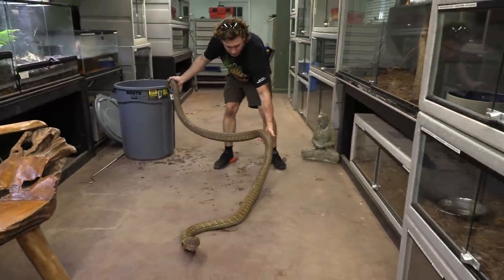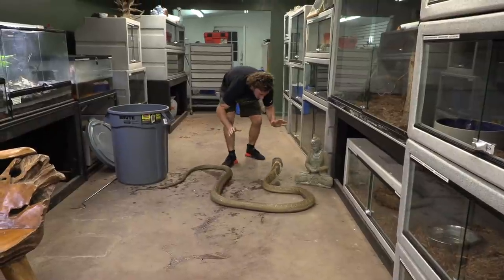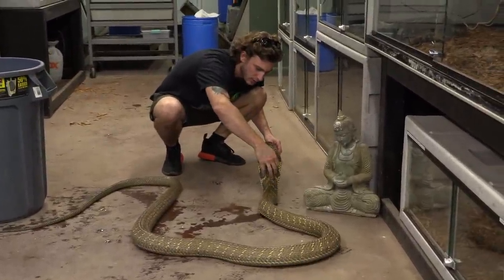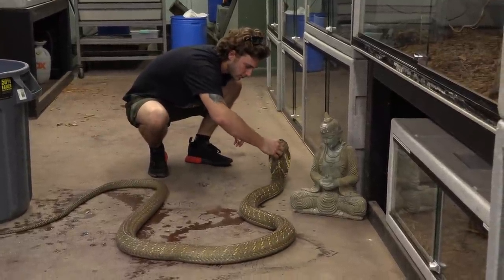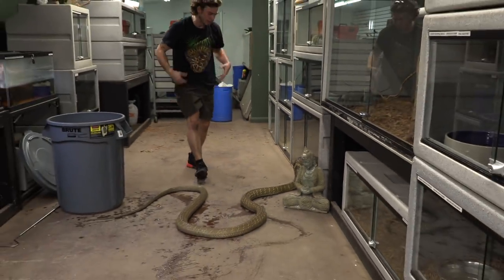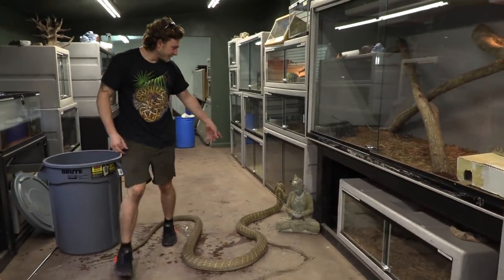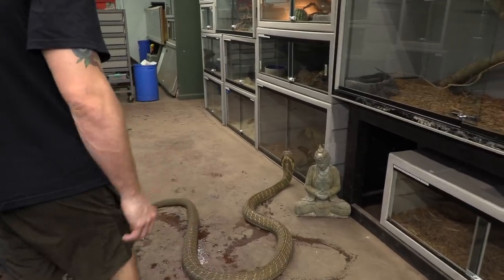It is always a pleasure to let him come out and stretch. Where are you going? It's okay. Alright. I'm just petting him on the back of the hood and I'm keeping my body still. If I move too much, he'll probably get a little defensive and strike out. Because as you can see, he's window shopping, checking out these puffing snakes.